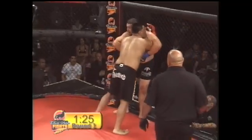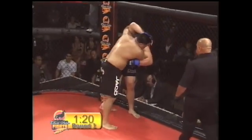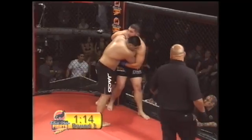Nice knee to the body, too. That can deplete the gas tank later on in this fight. And gas tank is everything, especially in heavyweight mixed martial arts contests. Aquintania securing the double underhooks. Let's see what he can do with it. He's not throwing knees.